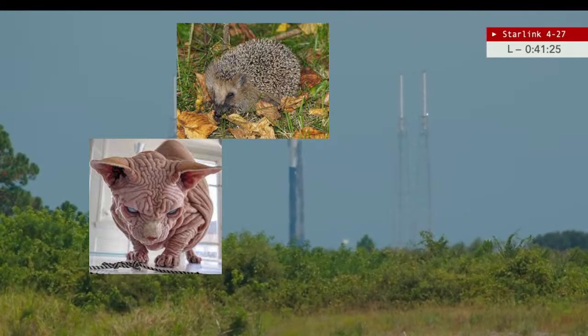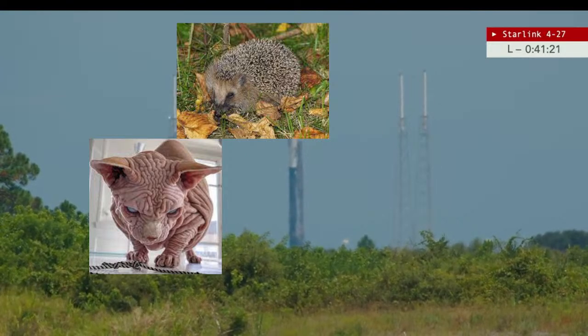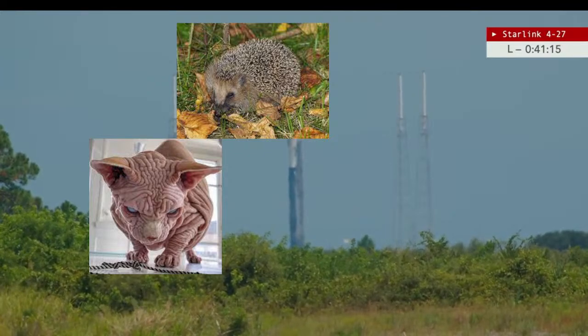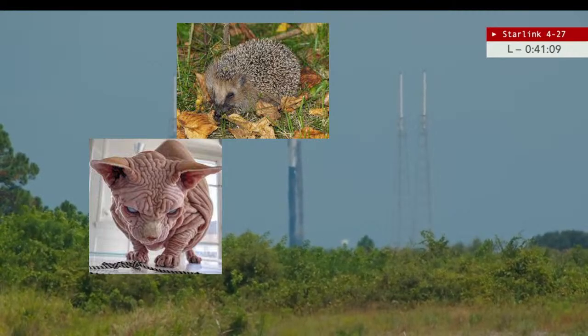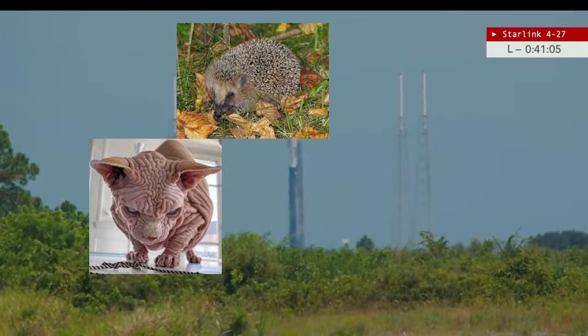Weather conditions here on Florida's Space Coast continue to look favorable for a launch this afternoon, despite some iffiness and some uncertainty in the forecast going into today. There was a forecast for some thunderstorm activity around the Cape Canaveral area this afternoon, but so far those storms have held off.